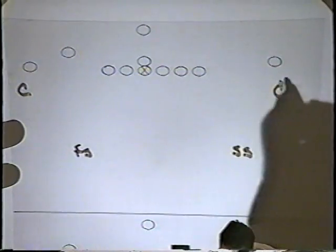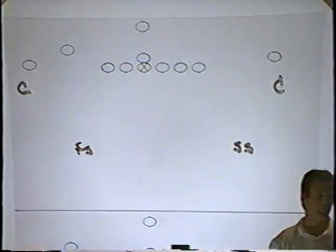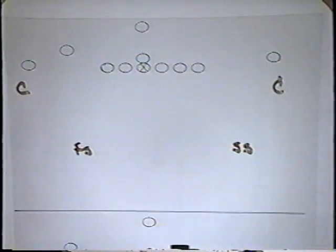corners are outside eyes. They're going to be head up. I'll have them anywhere from nose up on the wide receivers. They're on the outside eye, real tight shade though. I don't want them shaded very much at all.